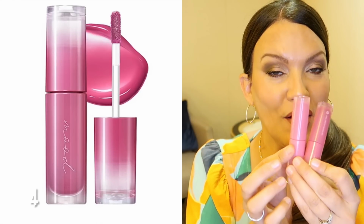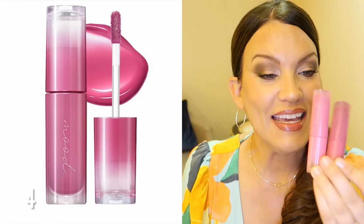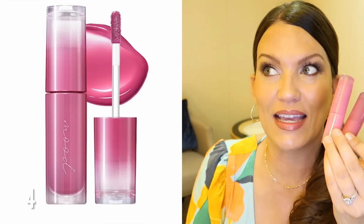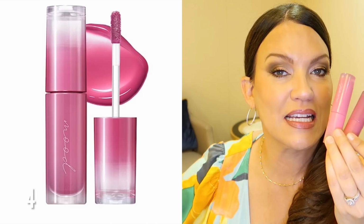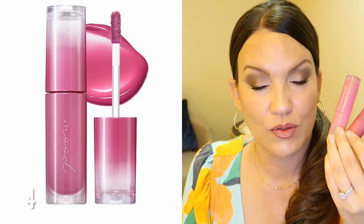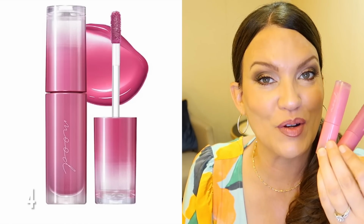These are by Peri Para. These are my 2 favorite lip stains. I will link these 2 shades down below. These are the 2 that every single time I wear these, I can wear 20 different lipsticks over the month, and then as soon as I put one of these on and I walk in the room and my husband sees me, he'll take a double take and say, "Ooh, I like what's on your lips." Every single time I have one of these on.